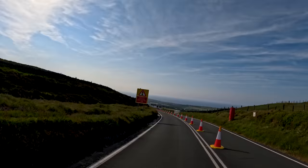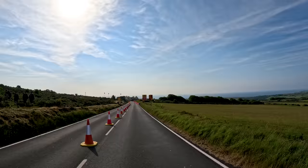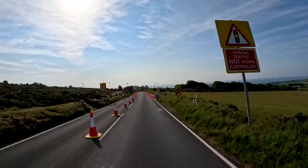This bike is so quick. So quick. That's amazing. That's like proper bucket list thing ticked off now.